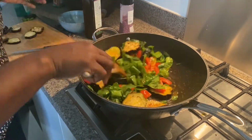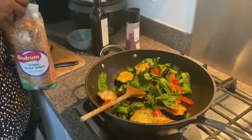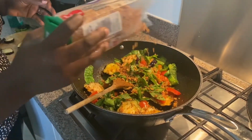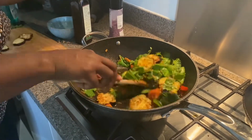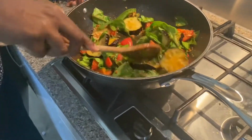You can fry your own onion. Well, I've got already fried onion here, crispy fried. I like it, it brings its own flavor. So I'm going to add that, and I'll just let that sizzle until the onion is soft. No, I don't want to overcook it.